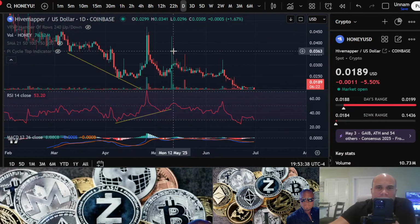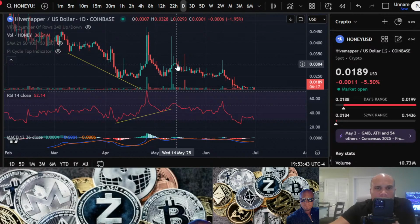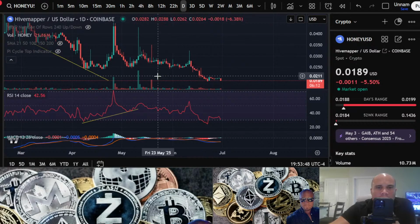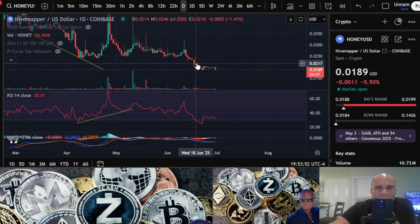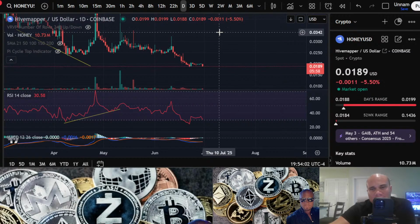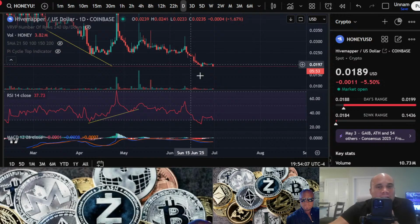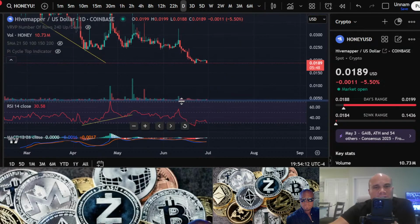But the problem is every time you started going up, you got violently pushed right back down. Look at that scam wick here. Another scam wick here. Another scam wick here. And now you're actually lower than where this double bottom was. So I had a stop loss, I got stopped out earlier this month, and then I got rid of the last of my Honey today, and this thing is down 5.5% today. This thing has to go to lower prices again in order for people to get interested in it, but it's tough.